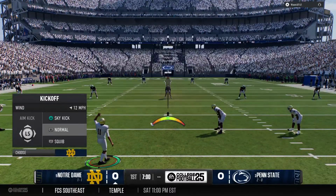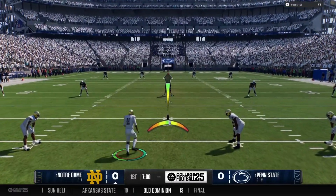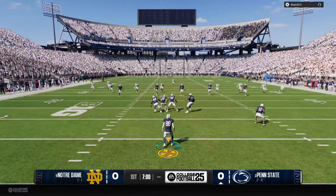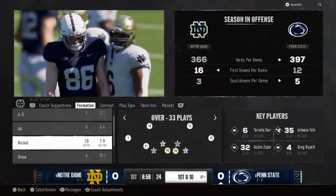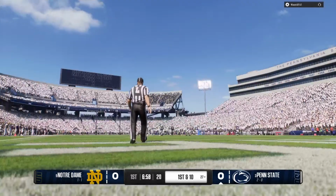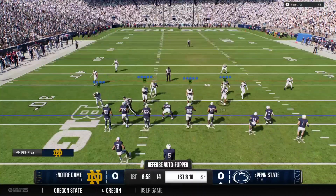Kick it off to get us underway. He's got it inside the 15. He'll be tackled at the 27. That's where the drive will start. Fresh set of downs for the offense. First down.